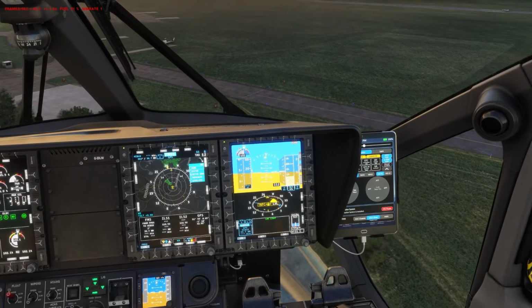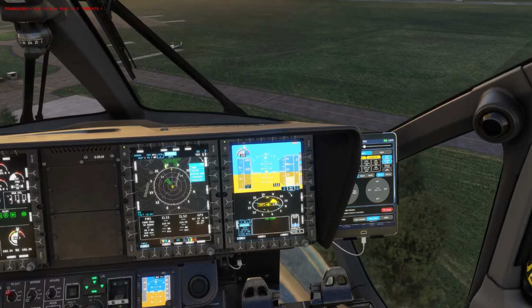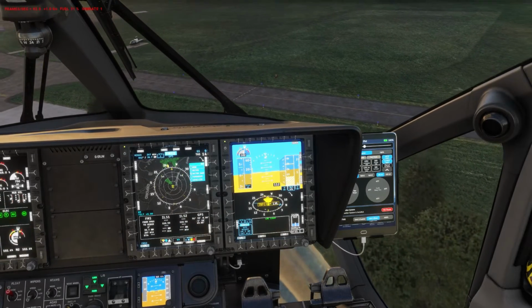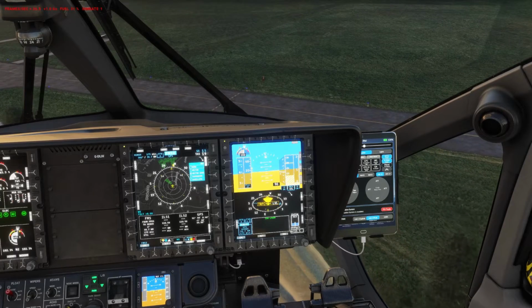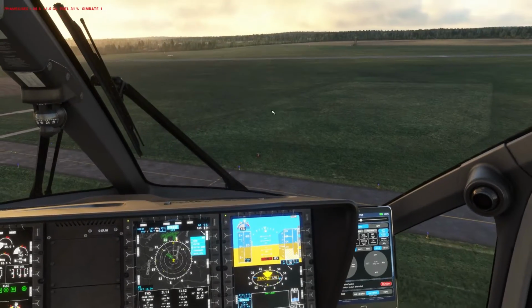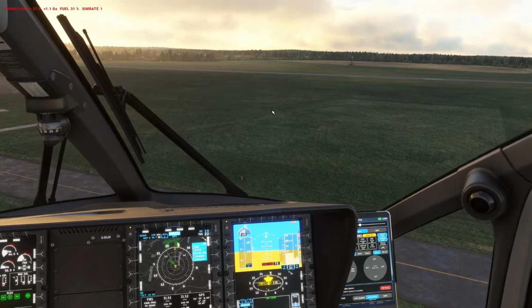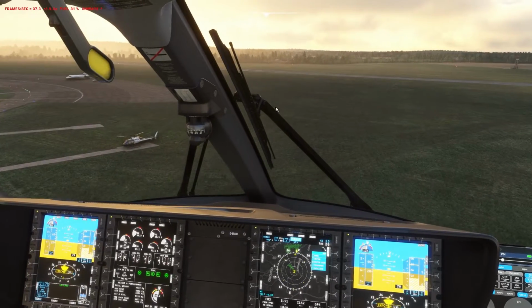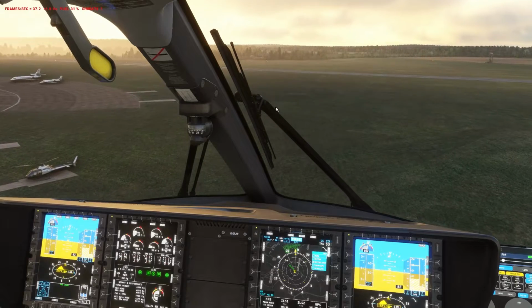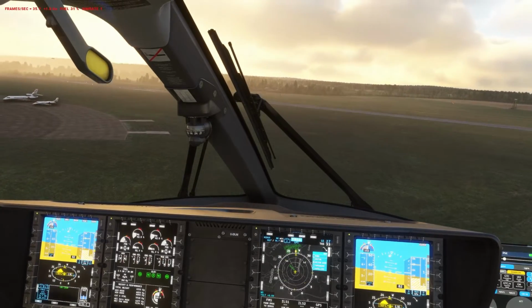So the Piper just said he's going to take off on runway 19 and do a right hand circuit, which is absolutely perfect, because that is the published procedure here. So there shouldn't be any conflict between me and him anyway, because I'm way below pattern altitude. But I just wait until he's taken off before I approach the helicopter parking area here.